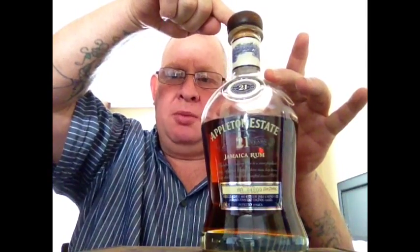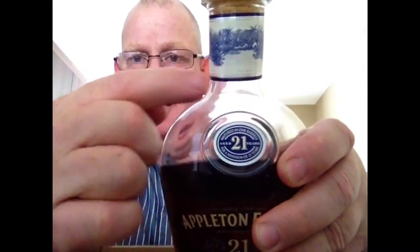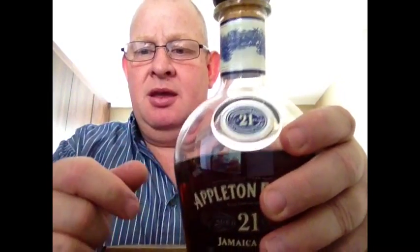It's done nicely, with a wooden screw top cap. It's one of the tightest screw top caps I've come across. It really is. Nice effect on it. It seals up lovely. I've not come across a tighter cap on any bottle of rum that I've had, and I like that little effect. If you look just here, you have a scene from days gone by at the working estate, and it's a lovely little touch from their history. I like that. And then you go to the 21 motif, just letting you know it's 21 years aged rum.